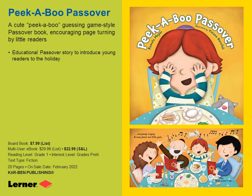Peekaboo, says a child on each page of this Passover board book, as readers get a glimpse of all the items that appear on the Passover Seder table. Turn the page to find out what each item is. This is a cute peekaboo guessing game style Passover book, encouraging page turning by little readers.